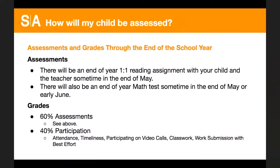Their grades, 60% of it will be assessments. 40% of it will be participation. So their attendance, timeliness, participating on video calls, classwork, work submission, and best effort will all play a role in their end of year grades. Be on the lookout for more information from your teachers and the school as we roll out this plan.